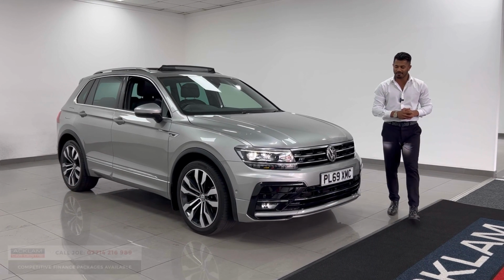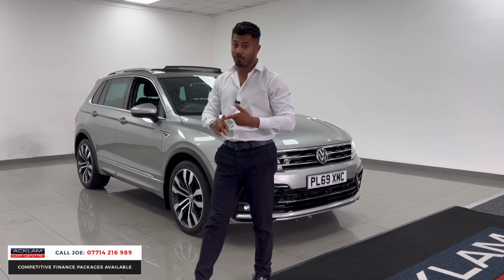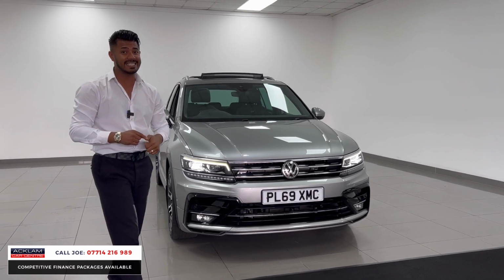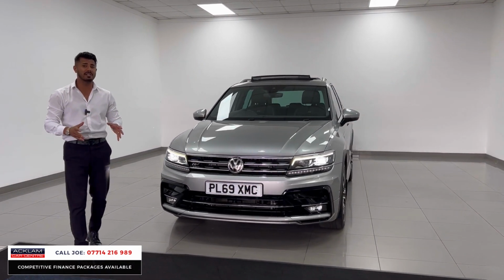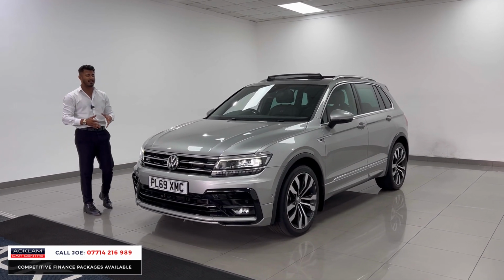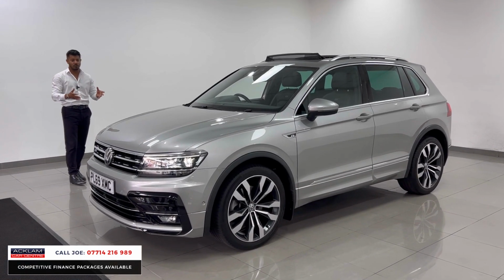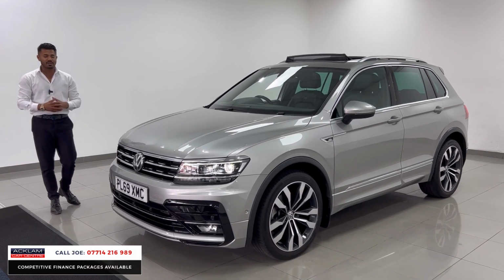A very sought after VW Tiguan, the 2-litre TSI R-Line 4Motion with a DSG gearbox on a 2019 69 registration and only 16,000 miles. Cracking car with a brilliant specification, lots of power, a good compact SUV, very reliable, and this being the facelift model has a brilliant look to it. It's an amazing car. They sell so well because it ticks every single box.